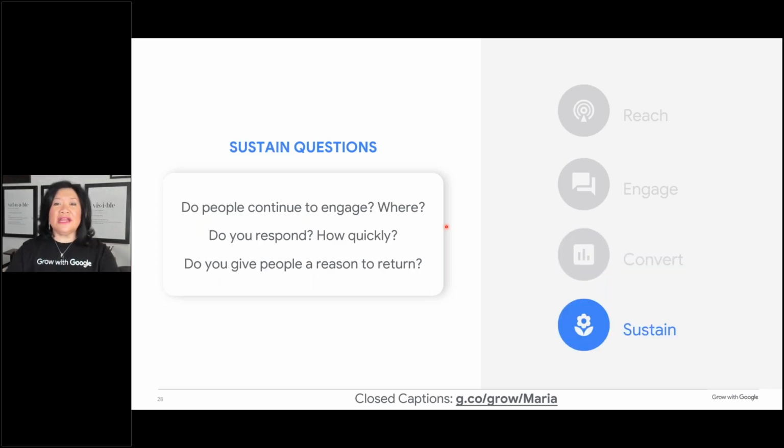All right. Now, sustained questions. Do you continue to stay in relationship? Or are you only reaching out to them when you need to sell something new or they need to resubscribe? Do you respond quickly too? This is also important for you to see exactly what's happening. And do people have a reason to return?